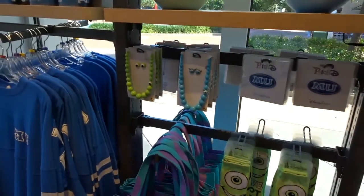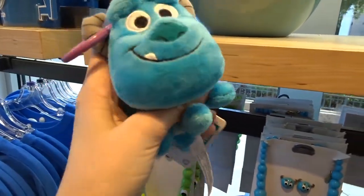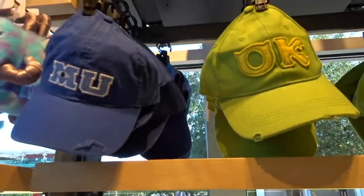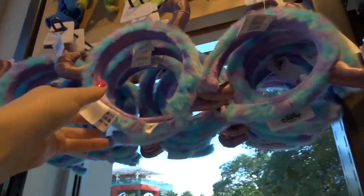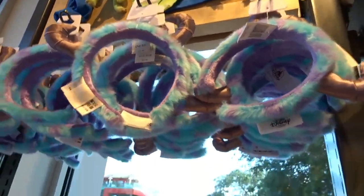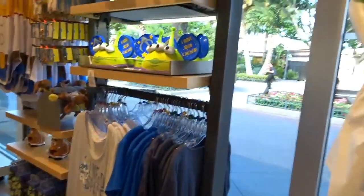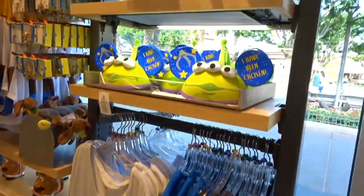Mike Wazowski. They've got patches. They've got big jewelry. They have cute plushy keychains and hats. Look at the Mike, or the Sully ears. Not ears, but horns. Those are 28. Mugs, spirit jerseys, and then there's Toy Story stuff.